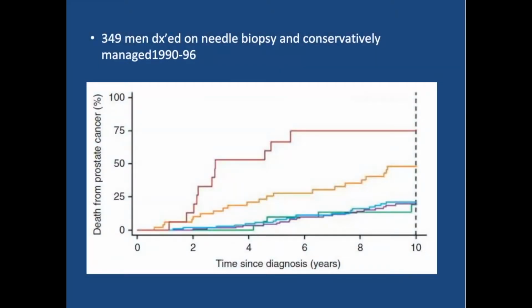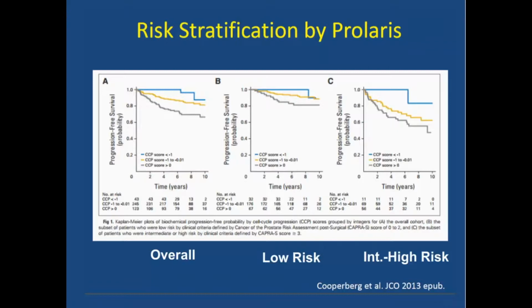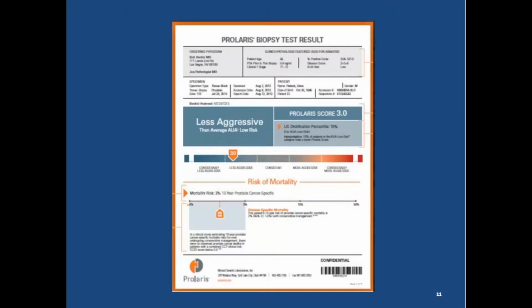And this study was sort of replicated in men diagnosed on a needle biopsy and conservatively managed, again, in the early PSA era. And you can see, again, that the score correlated with the 10-year probability of prostate cancer mortality. This was validated at UCSF, Matt Cooperberg and colleagues, showing that for men with low-risk disease on the basis of score, you could stratify their risk of prostate cancer mortality. Here's an example of the Prolaris report. I'm sure many of you have seen this, describing the man's risk of mortality and how aggressive it is in comparison to men with other similar clinical characteristics and pathological characteristics.